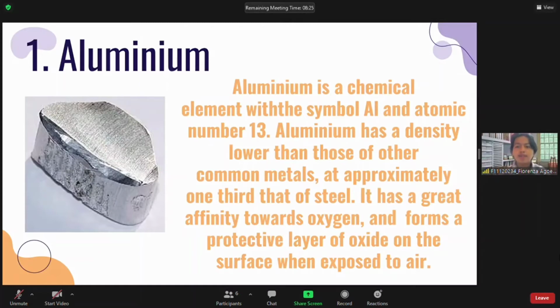It can be folded into sheets, drawn into wire, and extruded into bars of various cross-sections, and it is corrosion resistant. Aluminum is used in many things. Most of it is used in high voltage cable. Also widely used in window frames and airframes. Found in homes as pots, soft drink bottles, milk bottles, and so on. Aluminum is also used to coat car headlights and compact discs.